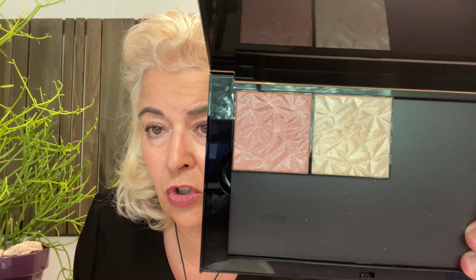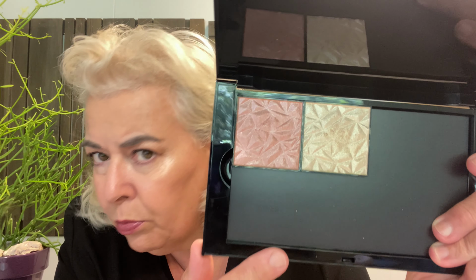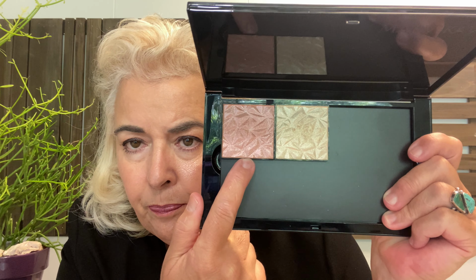Okay, so consultants are already using them as eyeshadow colors, which are stunning, all right? So the rose is called Rose Sapphire right here. And then the gold one is called Canary Diamond. Do y'all know what a canary diamond looks like?